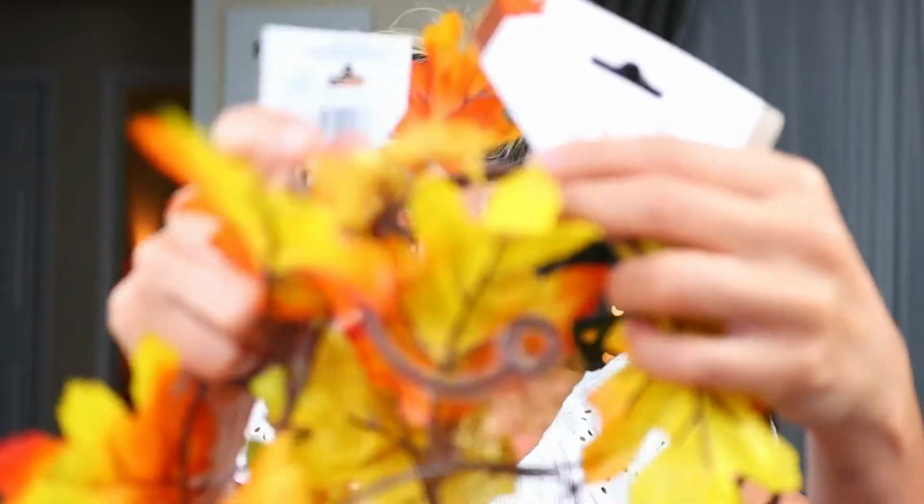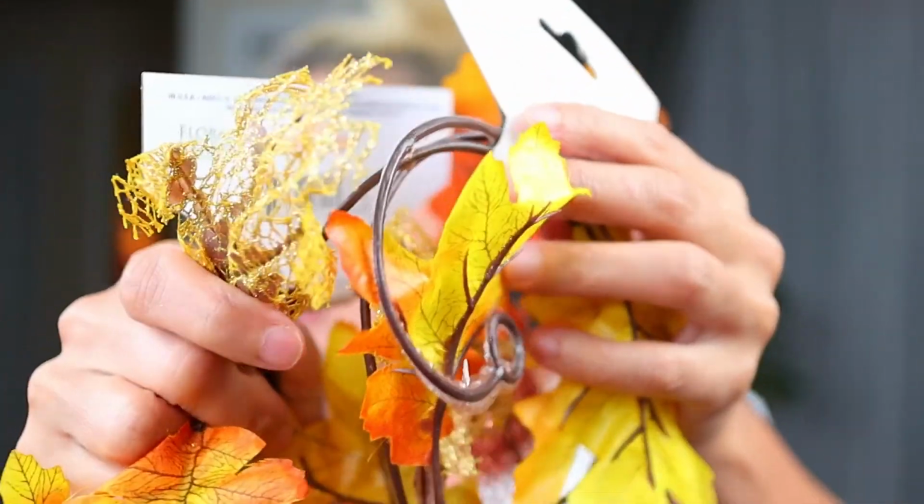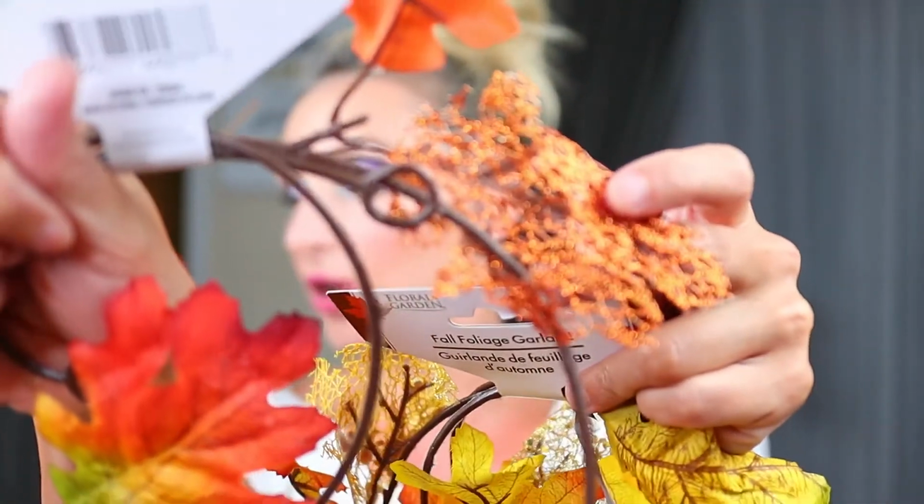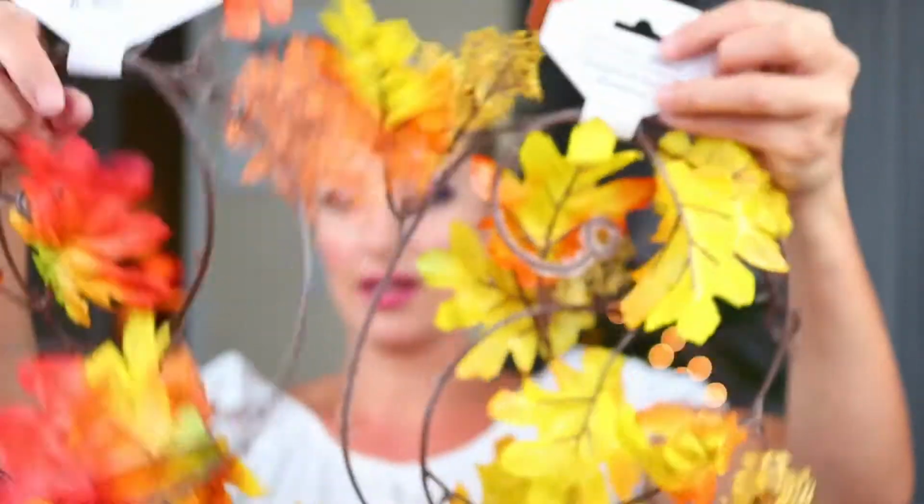And actually one of these I'm gonna put on my other garland. But I got these because they have little sparkly ones in there. And so I thought for a little bit of sparkle, that was a good thing. So I got 2 of those. So got a bunch of that.